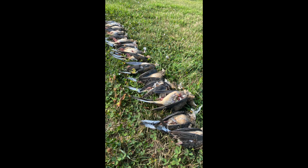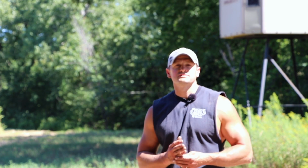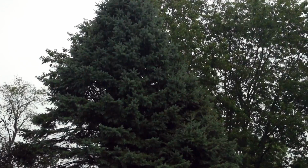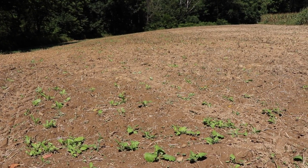All right, so we're over here at the 160 today. It is Labor Day weekend. We had a fun dove shoot this morning, had some friends out, had a lot of birds, it was a good time. Now we're over here doing some seeding. So we came over here a couple weeks ago and got some radish and some turnips seeded. It's been really dry. We finally caught a rain though, and we're actually getting some nice germination here in the food plot. So we decided to come in with some rye now.